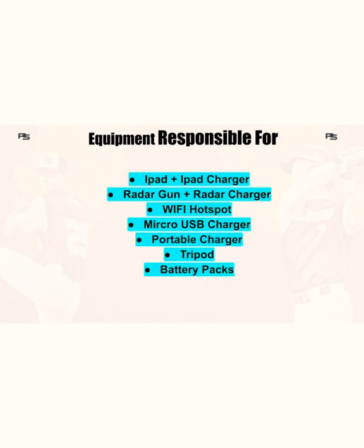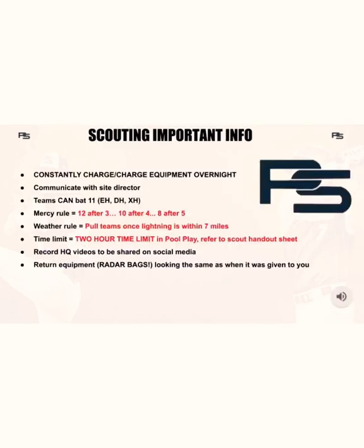All right, guys, this last slide is going to touch on a couple helpful tidbits to keep in mind throughout the event. Constantly charge your stuff. We touched on that earlier, obviously, but always try to charge something. Communicate with your site director as often as you can. Just keep them updated. Teams can bat 11, so they can have an extra hitter, a designated hitter, and then another hitter, which is known as the XH, which is the second extra hitter, but it's written as XH. So teams can bat 11.